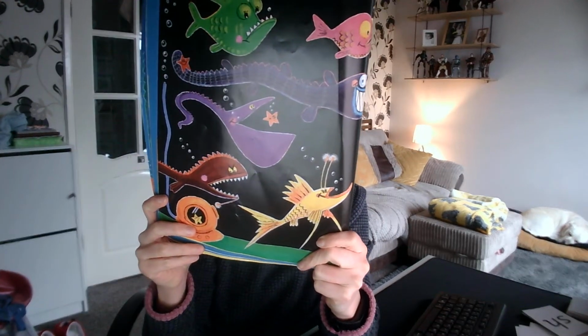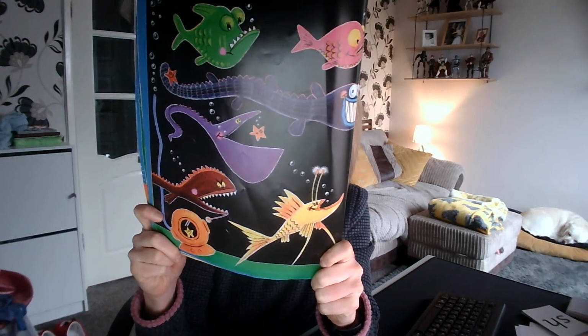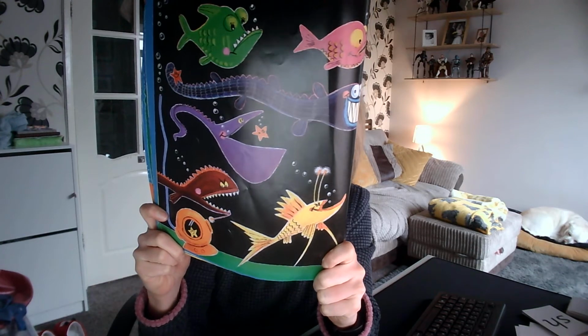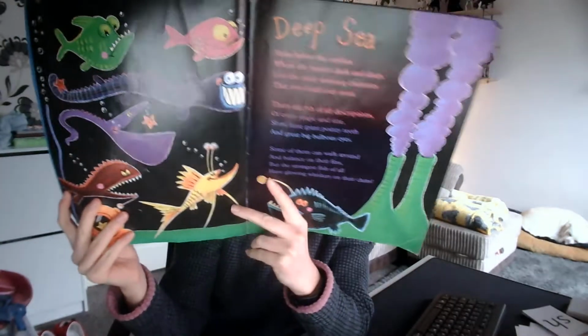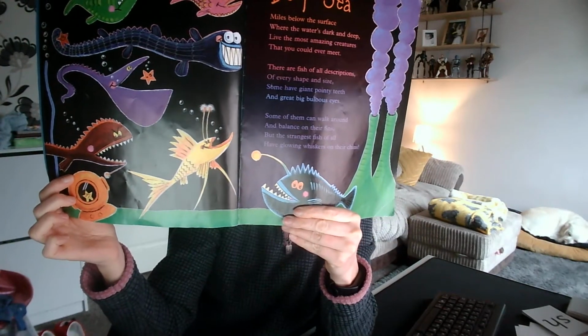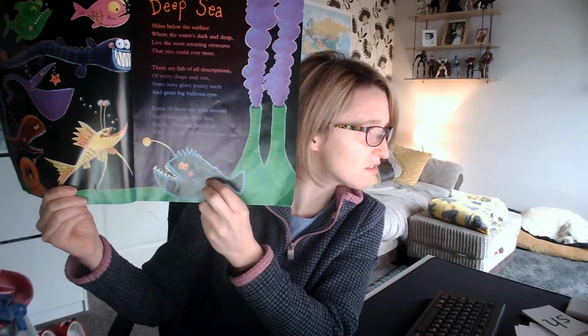Some of them can walk around and balance on their fins. But the strangest fish of all have glowing whiskers on their chins. Ooh, that would be a bit strange. Look at this one over on the page I was just reading. He's a funny looking fish.